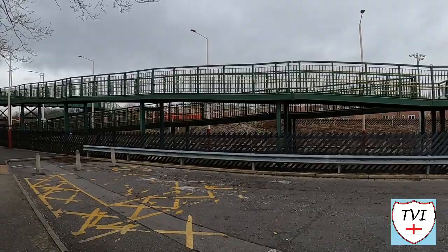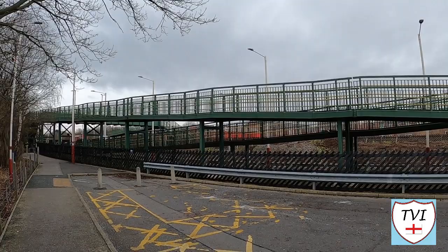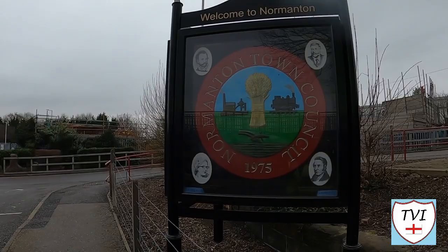Welcome to the very last parish in the city of Wakefield. And in some ways I've saved the best while last. I've definitely saved the biggest while last in terms of population. 20,000 people live here and behind me is a railway station. And historically, the railway station and the railways in general were very important to this town. Welcome to the town and civil parish of Normanton.